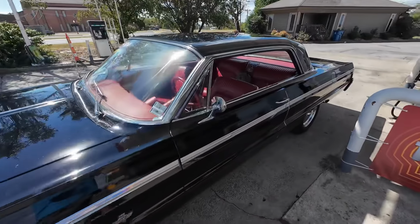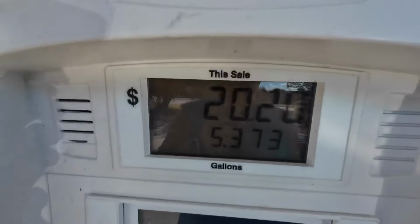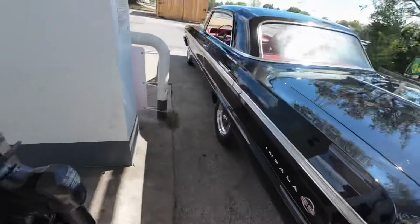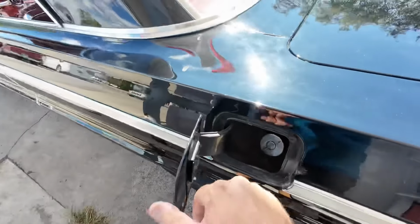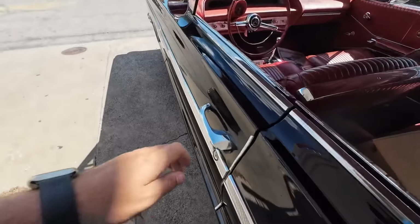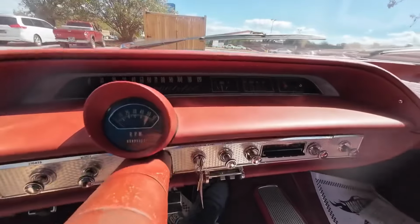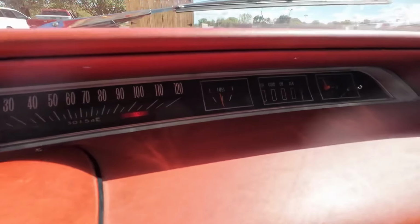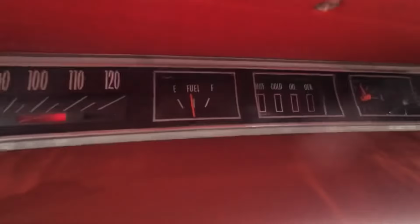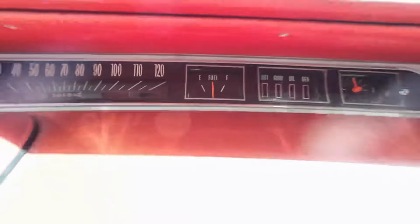All right. We got ourselves $20 worth of premium fuel here. 93 octane. And it's on this side. Pretty clean. Clean little cap there. Check our gauge, make sure it works. When you cut it off, it goes up to half a tank. You can see it run up there. Now when you turn it back on, it's still about half a tank. Let's hit the road.